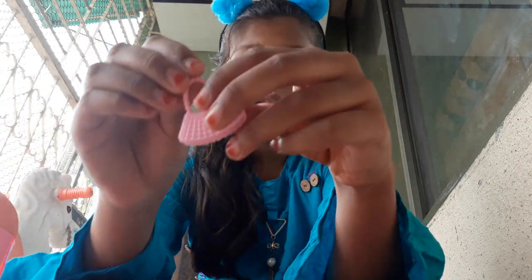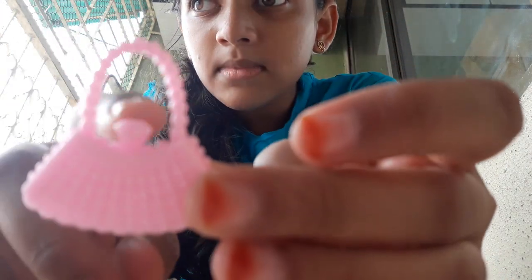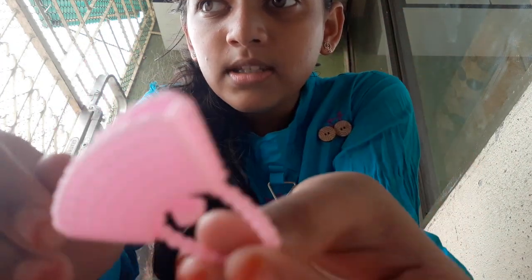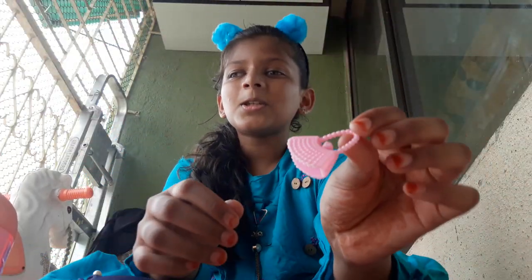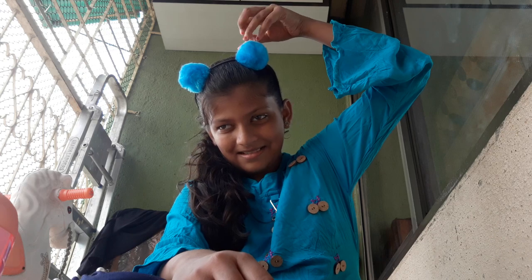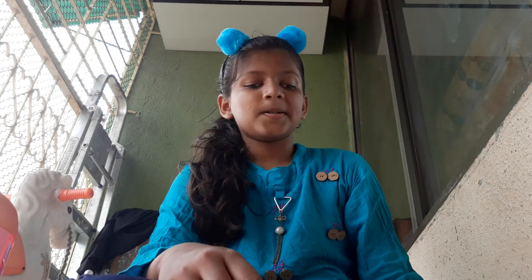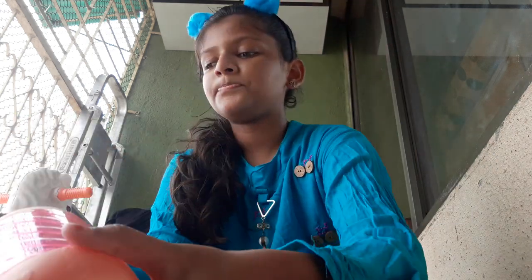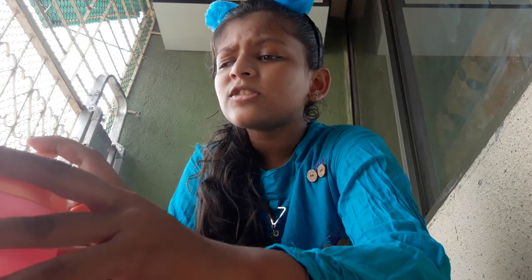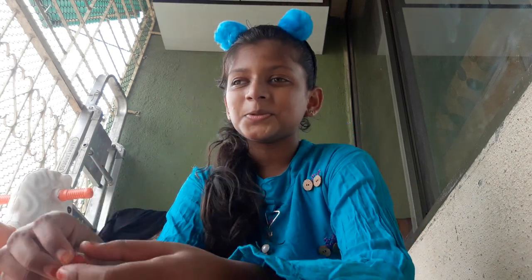Ooh, it's a cute little pink purse, guys. See, a diamond on it. And it is so cool. I love this. Ooh, it's so cute. And my hair pin. Okay, let's see what we have next in here. Let's see what kind of shoes we have. Ooh, they're so cute. They're red color shoes.